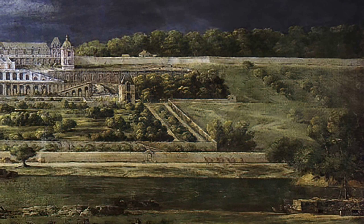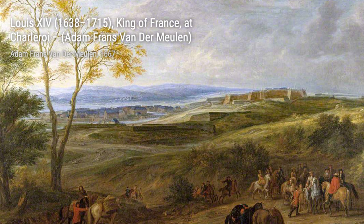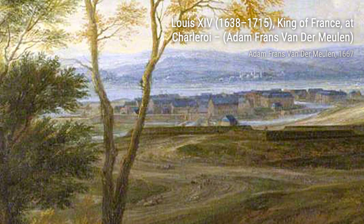First up, we have The New Chateau at Saint-Germain-en-Laye. This painting showcases the grandeur and elegance of the chateau, with its intricate architecture and lush surroundings. Moving on, we have Louis XIV, King of France, at Charleroi.